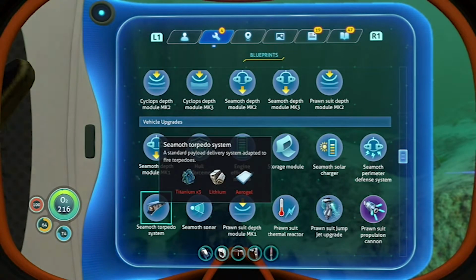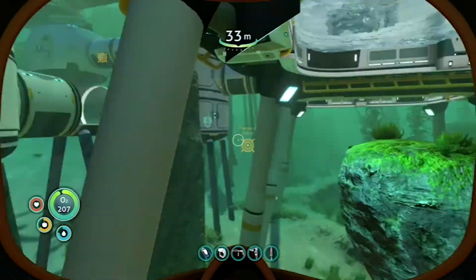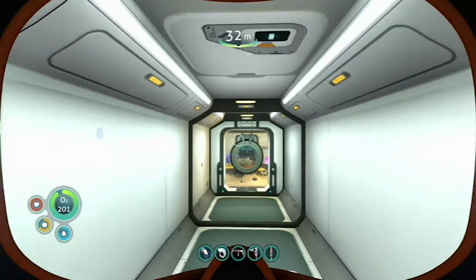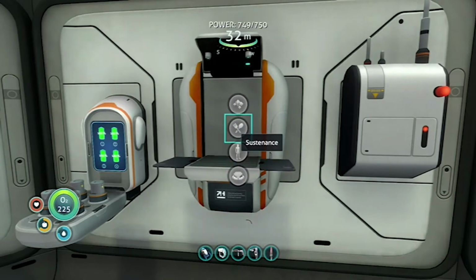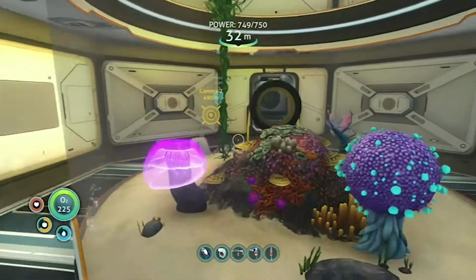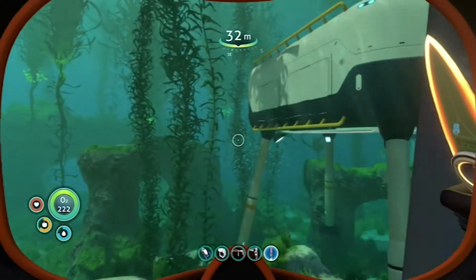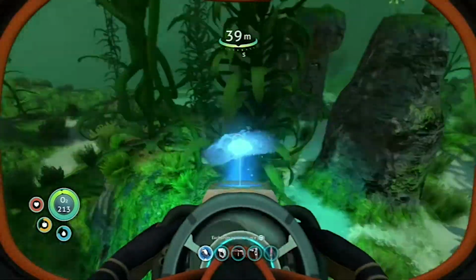I need to figure out, wait, it could just be in here. Go down, down, down, down. Vehicle upgrade, Cyclops. Power set. That's like 300 batteries in lithium or something like that. Two batteries in lithium, maybe. Under electronics, two batteries, silicon rubber, which is just, I think, a seed cluster. Two batteries, which is, I think, like two acid mushrooms and copper ore. So there's that for the thing, and I'll go on a quest for copper.